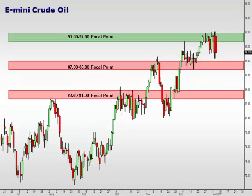Next up, I want to take a look at the E-mini crude oil contracts. We more or less had a rally over the last couple of weeks right up into the 91-92 focal point. We were actually targeting even a measured move that potentially could have gone as high as the 94-96 area. But with Tuesday's reversal candle on the downside, at this stage it looks like that 92 is going to be overhead resistance.